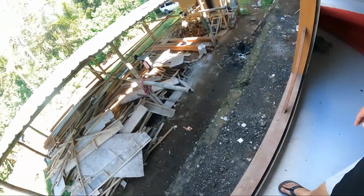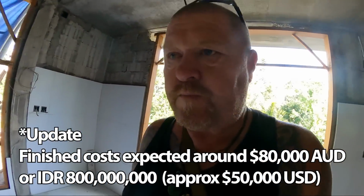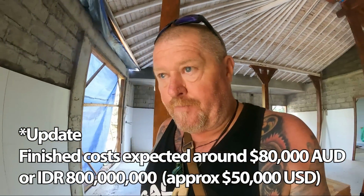So the big question is, to build something on this size, which is huge, how much? You ready for this? 600 million. That's $60,000 for this. I'm flabbergasted. Man, this is what building in Bali is like. You got a beautiful house to build. Retaining walls, and they've had to do a heap of structural stuff to get it to this point. Half a dozen builders here on a contract, so they're fixed price.